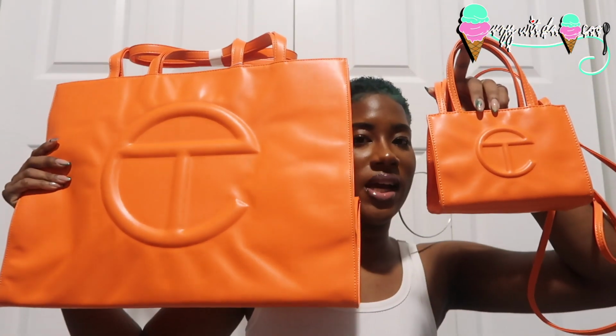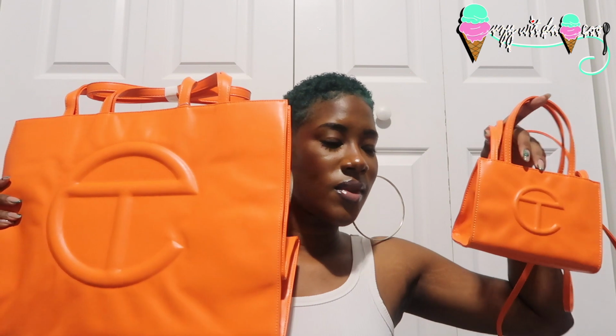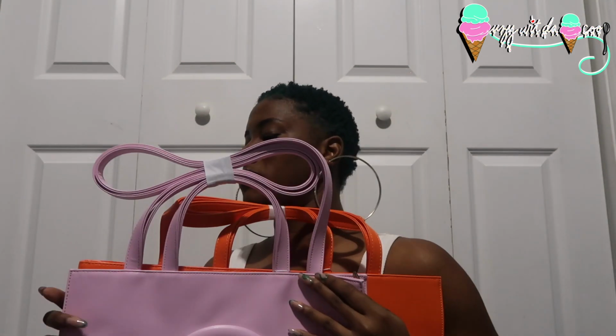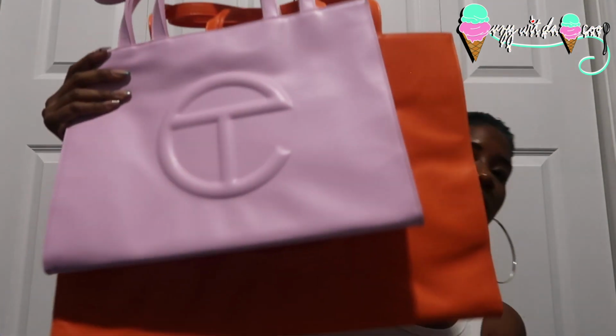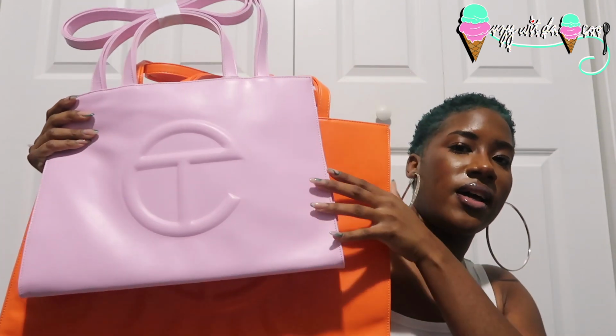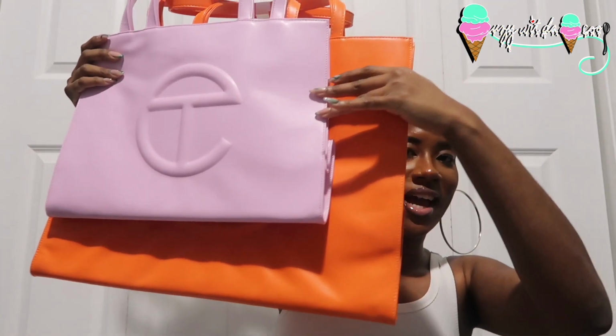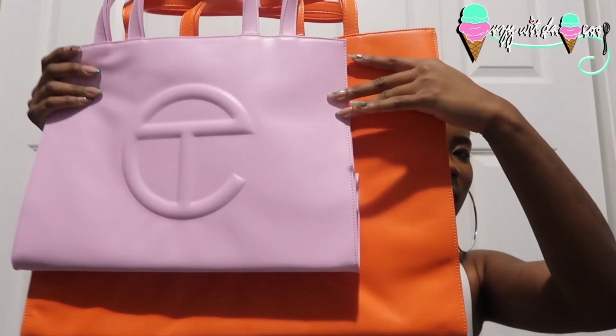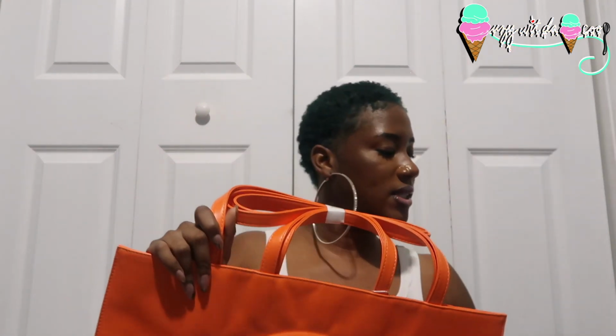Okay, for reference though, this is the small orange, and then this is a medium. So let me line them up. Ooh, child. So you guys can see the difference in size. I am a little excited to look. I can't imagine it being too much going on inside the large bag, but let's see if there's anything new, anything inside, exciting.